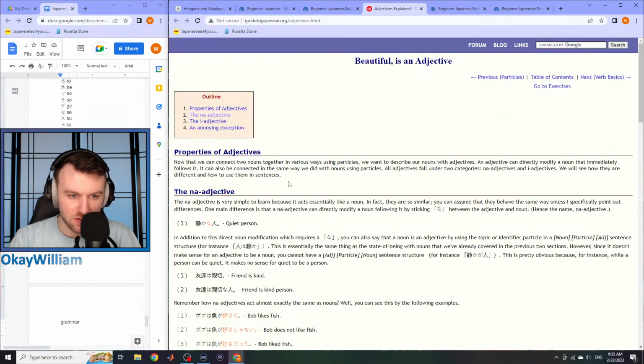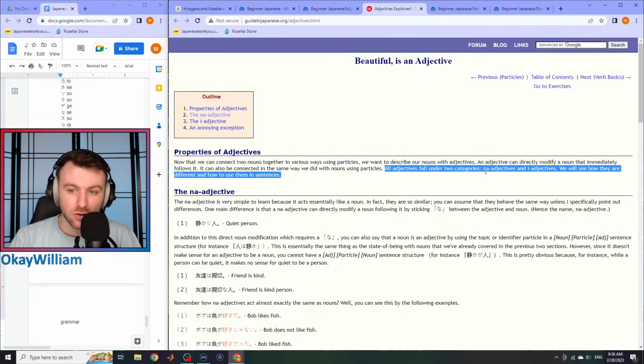Properties of adjectives. Now that we can connect two nouns together in various ways using particles, we want to describe our nouns with adjectives. An adjective can directly modify a noun that immediately follows it. It can also be connected the same way we did with nouns using particles. All adjectives fall under two categories: na adjectives and i adjectives. We will now see how they are different and how to use them in sentences.